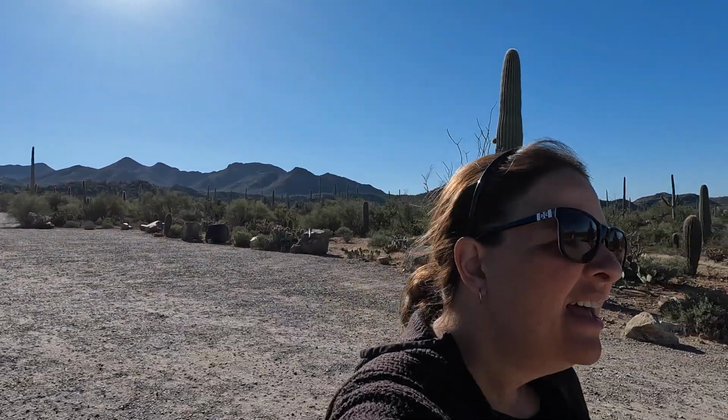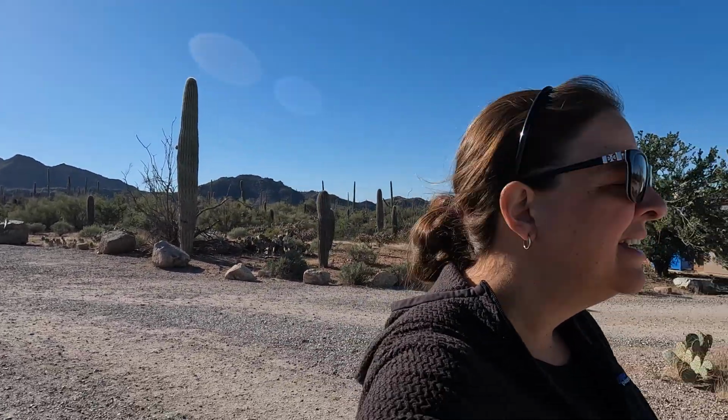To the petroglyphs and back took us about 0.3 miles. They say it's about a half a mile round trip. I agree. Definitely recommend doing that. It's fun, it's good views, and the petroglyphs are neat.